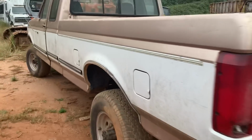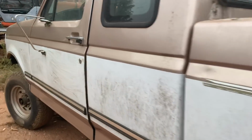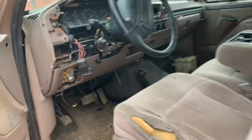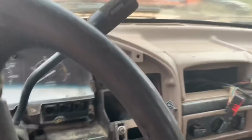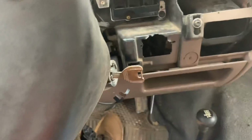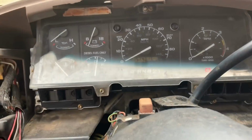We are going to attempt a little cold start this morning on a 7.3 Power Stroke that I don't know if I've showed you guys. This is the world's worst Power Stroke, as we're going to call it. It is just beat on every corner. But hold on a second, let me get this wheel turned out of our way. Here we go. Problem solved.